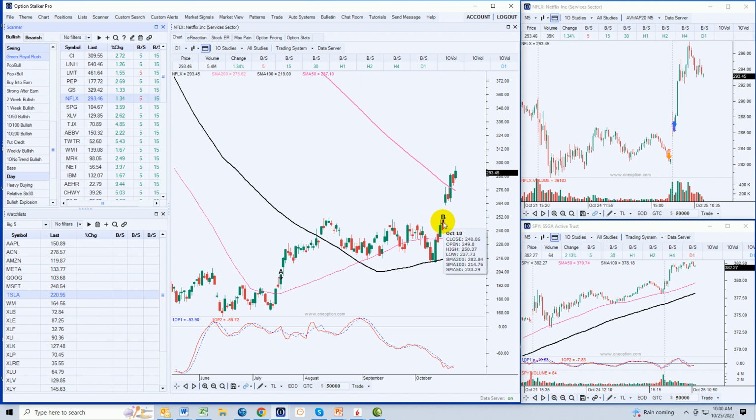Netflix, I do like this. Horizontal breakout right here. Love that. Gaps higher, is able to preserve these gains, never gets in the gap. Long green candle last Friday, and now it's continuing to build above that 200-day moving average. This could easily be my pick of the day.